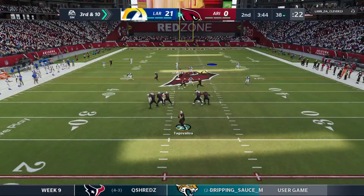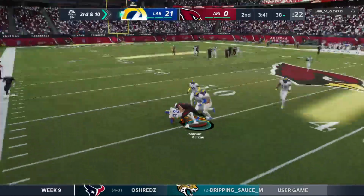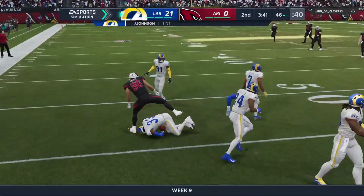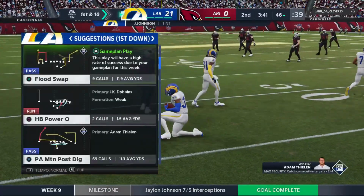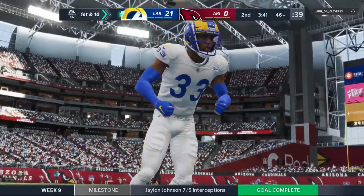Again, they will throw it with Tagovailoa into double coverage, and it's intercepted. Picked up by Jalen Johnson, and they will set up shop at their own 46-yard line.